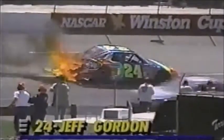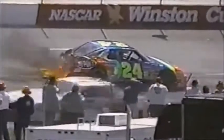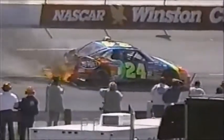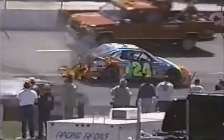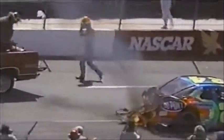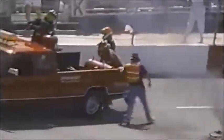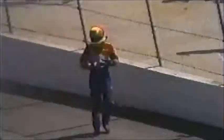And a pretty significant fire blazing at the rear end of the DuPont Chevrolet. It's just at the rear of the car. There was some fire. We see Jeffrey scrambling out of there. Get out of there, baby. There we go. And he went in front of the fire truck there. Yeah, he's okay. Throws up his hand to everybody that he is okay, but his race car is not so well right now.